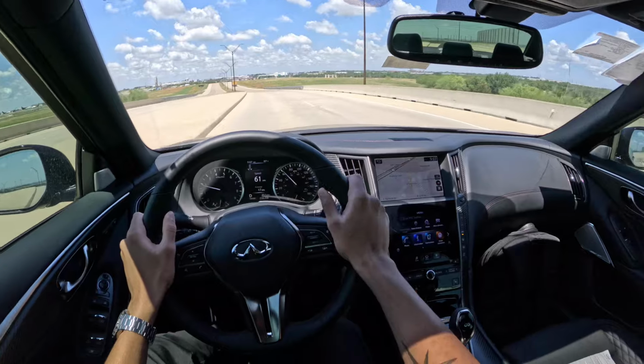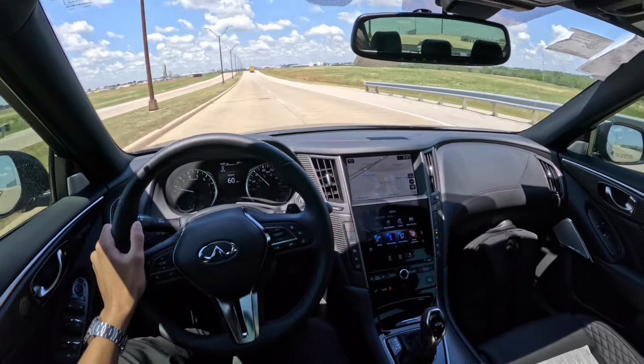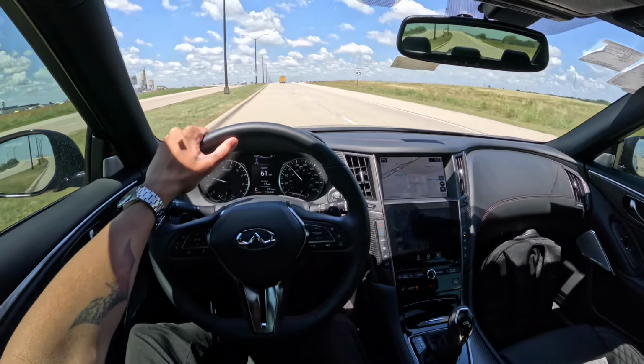And I like this color. I like this simple black on black color. Can't really go wrong with that. Another color that looks really good on Q50 Red Sports and Q60 Red Sports is Dynamic Sunstone Red. I really like that color.